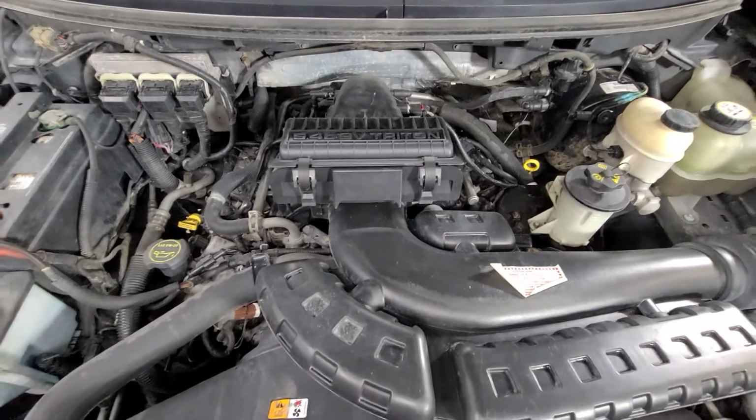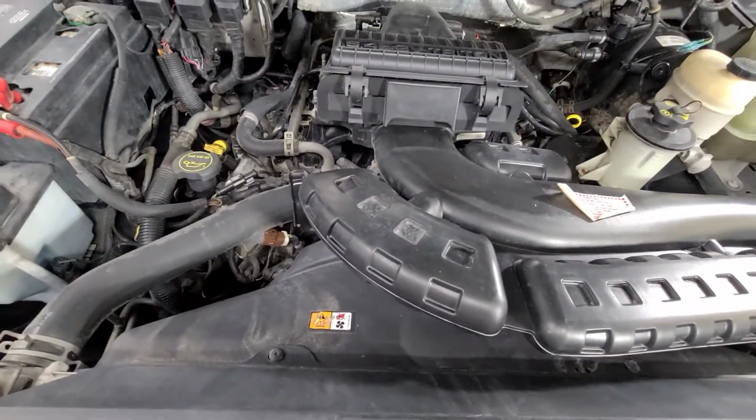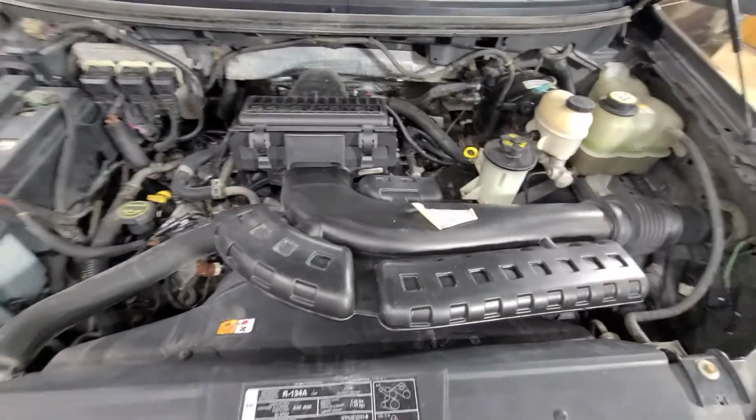Nice strong 5.4 liter. A lot of times you get a lot of exhaust manifold noise. This one doesn't have anything like that. It seems to be running nice and strong. All the way around, it's a good truck.